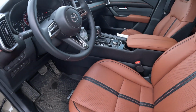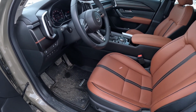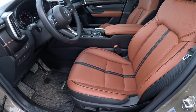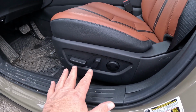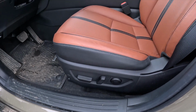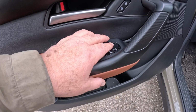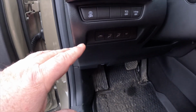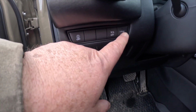Something else I love about this 2023 CX-50 is the interior styling. Take a look at that. This one comes with the terracotta leather heated seats. I believe all this adds up to like a 10-way power seat. You can control lumbar. You can control forward and back. We've also got our power windows, our power mirror and our door locks. Over here, we have our traction control. We have traction control on, traction control off, i-stop.